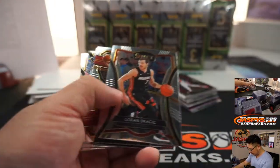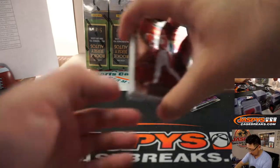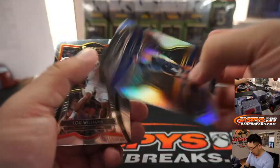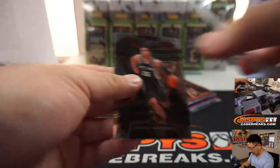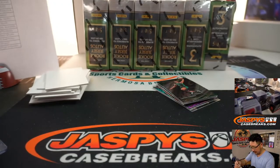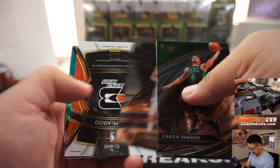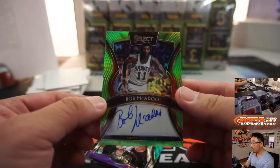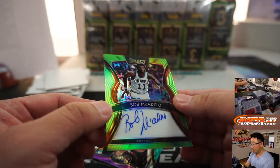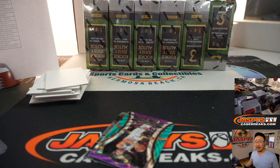Justin Robinson, rookie silver. Lonzo, silver. Quindary Weatherspoon. We've got Domantas Sabonis, 106 out of 175. Got close to winning that skills competition, All-Star game. And we've got Bob McAdoo. The old Buffalo Braves. I think they turned into the Clippers. If I'm not mistaken, the owner bought the Buffalo Braves and then promptly moved them to San Diego. Let's see if I'm right.